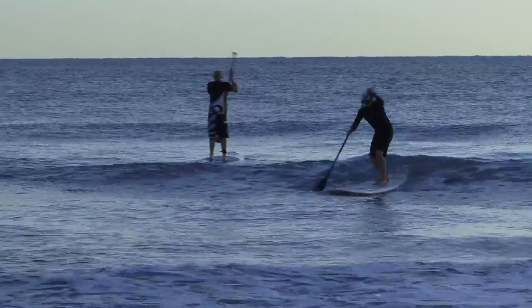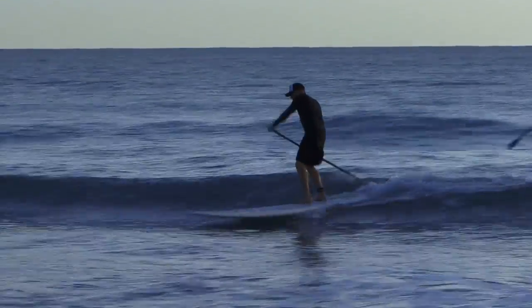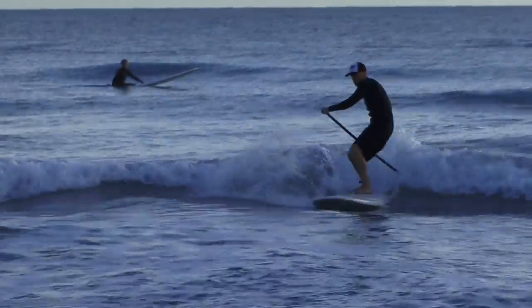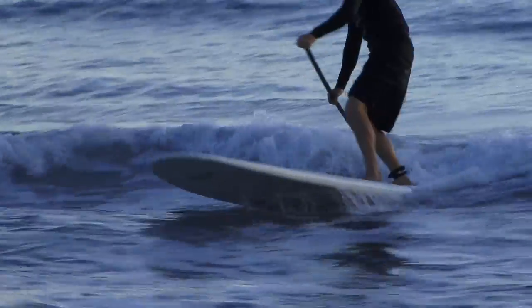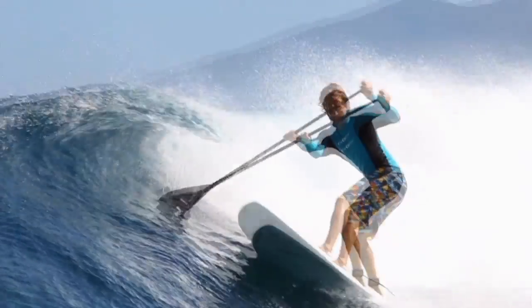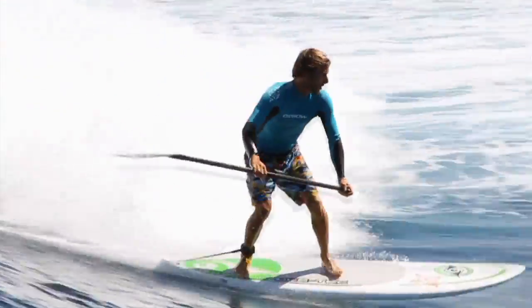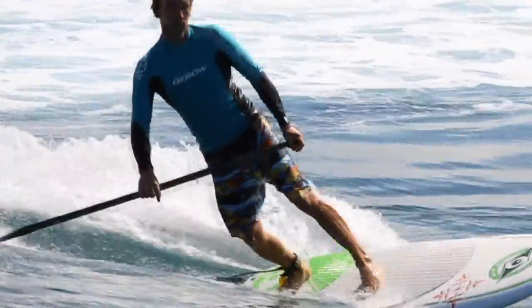A more stylish way of exiting a wave is to kick out of the wave. As the wave is starting to break, or before it breaks, exit off the wave by pushing back on the tail and kicking the board around and heading it back out into the ocean.